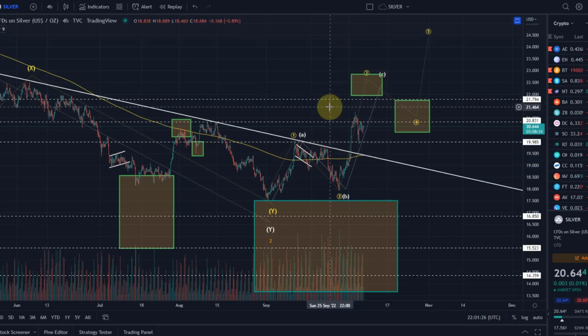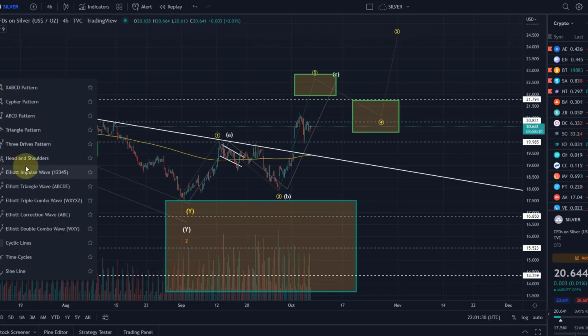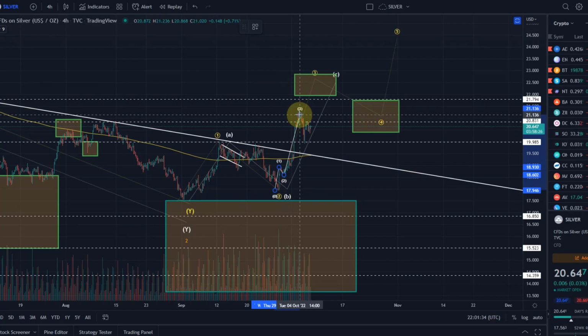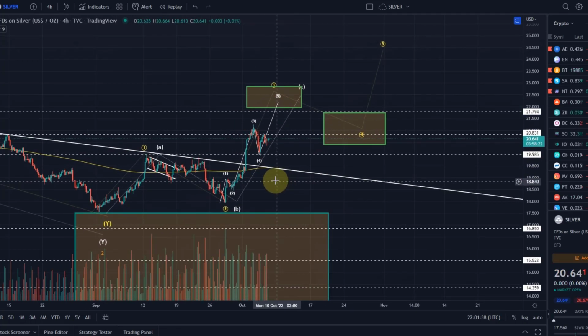If this is the case, we would expect that, as I said, this is a wave 3. And in a wave 3, we would be looking at here a 1, 2, this the 3, here a 4, and then the 5 to the upside. What wasn't great is that we briefly dropped below that 19.99, well, basically the $20 level, but it was only very briefly, so I wouldn't be too bothered about it.